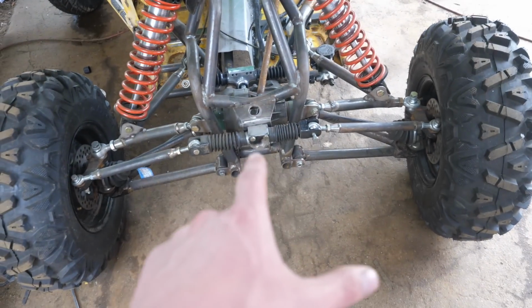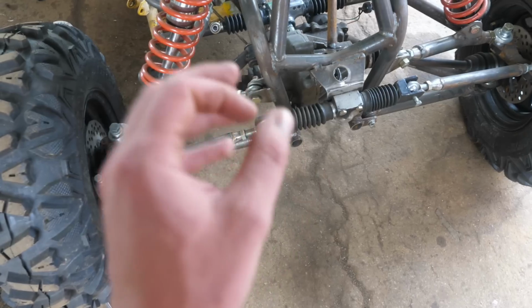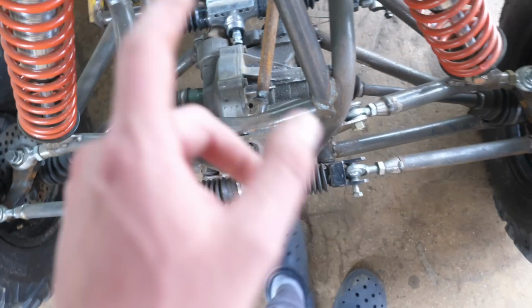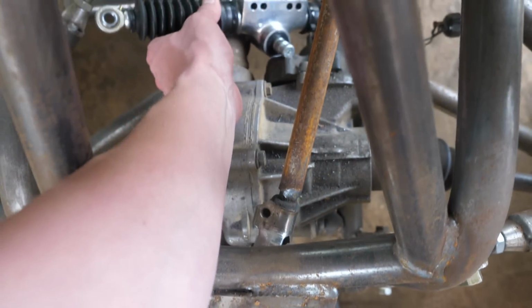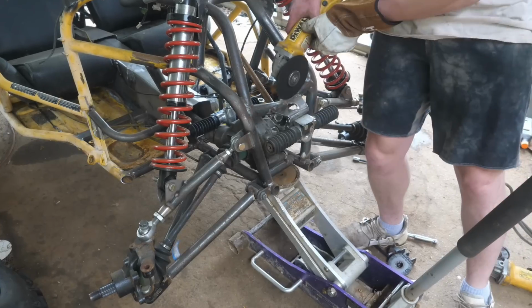Alright, so this front end steering design is just horrible. I don't really trust going high speeds with this. There's a little bit of bump steer and the Ackermann is incorrect, so I'm just gonna relocate the steering rack back here. Yeah, that's gonna be a safety hazard.